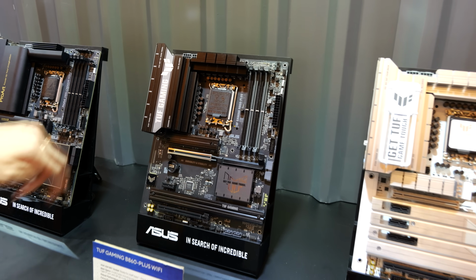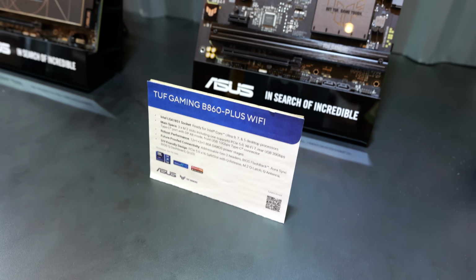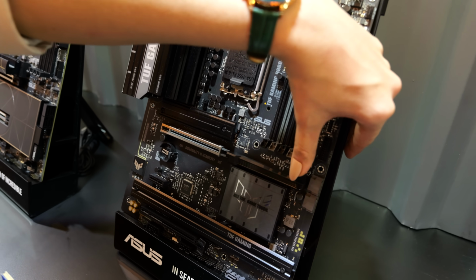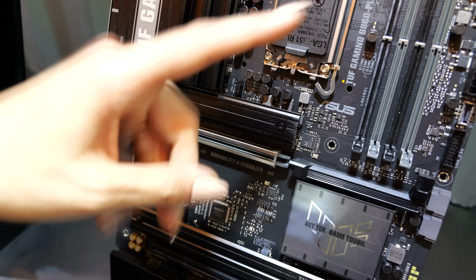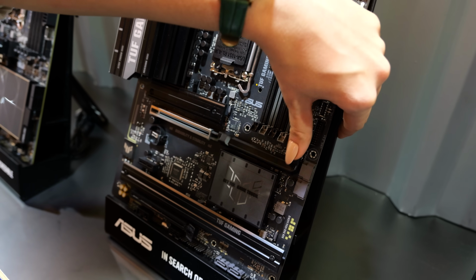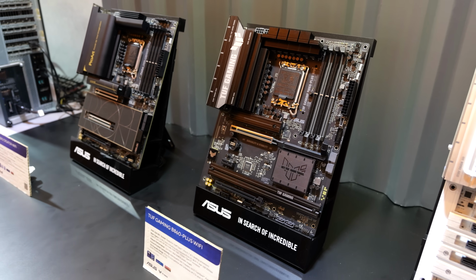Next up, we have the TUF Gaming B860 Plus Wi-Fi, and again, very stealthy, looks clean in the black, but something that they've added on right here is the GPU release. Now, if you build a lot of PCs, you might run into the problem of trying to get your GPU out when the clip is here, and it can be very difficult, especially with people that have nails like this. But with this added lever over here, it makes it so much easier to take out your GPU, basically making PC building easier for new people into the hobby.